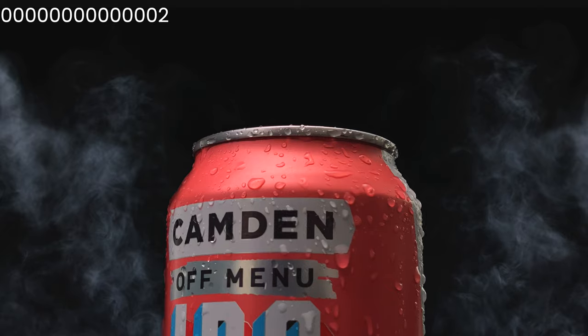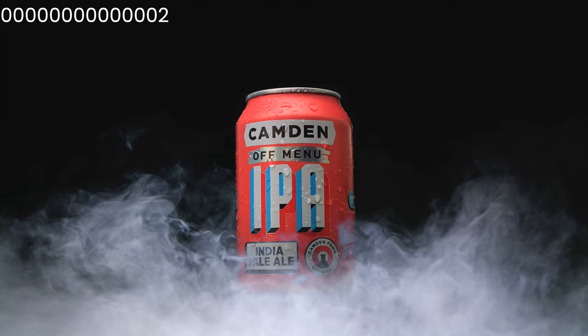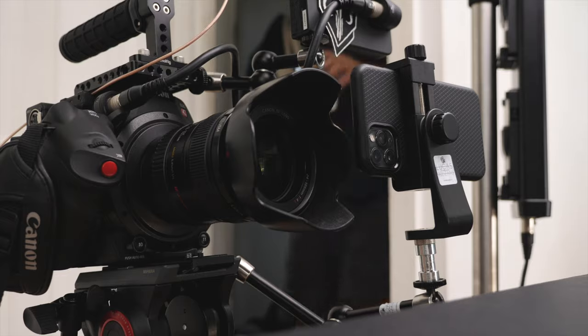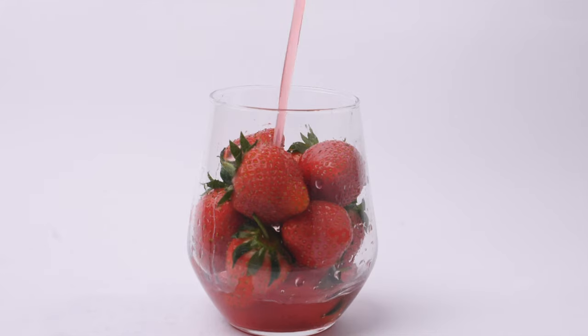Now, clip number two. Can you tell which one is the phone and which one is the camera? Leave your guesses down in the comments. I'll give you 5 seconds.